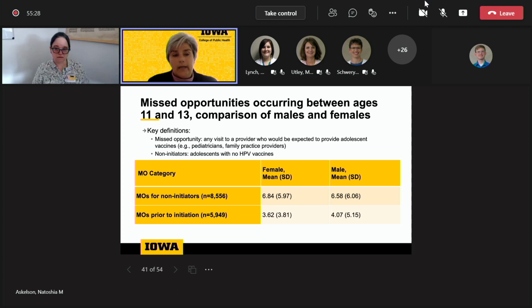And then if you go to the bottom line, you look at missed opportunities for people who've initiated. So these are kids who've at least gotten a vaccine, but before they got that one vaccine, they had between 3.6 and 4 missed opportunities. So it took 3.6 to 4 times for them to get their first vaccine. So those were places where they interacted with the healthcare system, but did not get a vaccine.